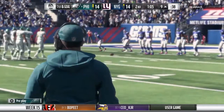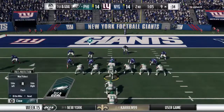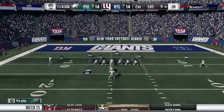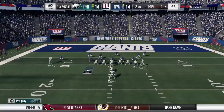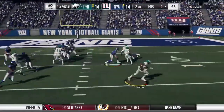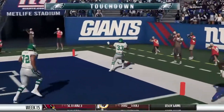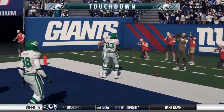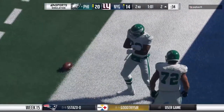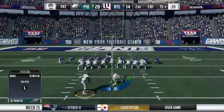First and goal. Defense with their backs against the wall. They'll try to run it in with Murray. And he'll take it into the end zone for an Eagles touchdown. DeMarco Murray with touchdown number 8 on the year. And the Eagles have moved out in front.